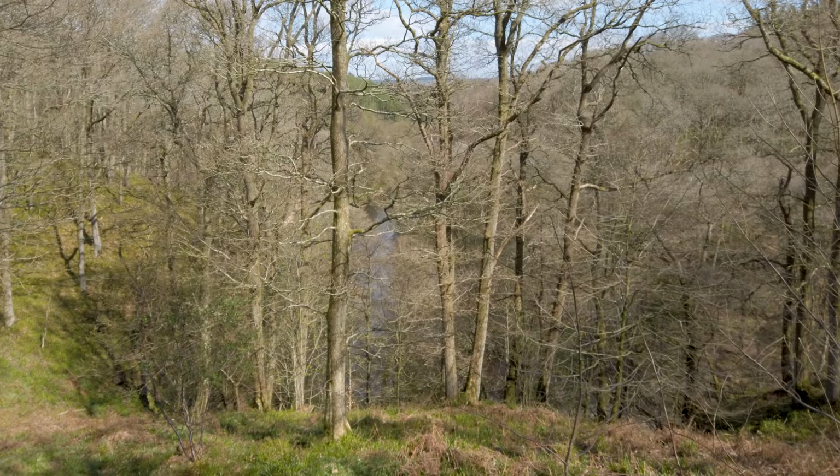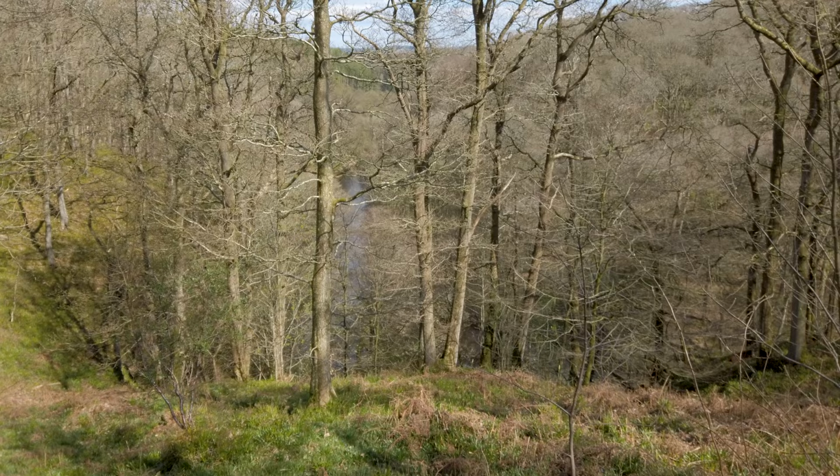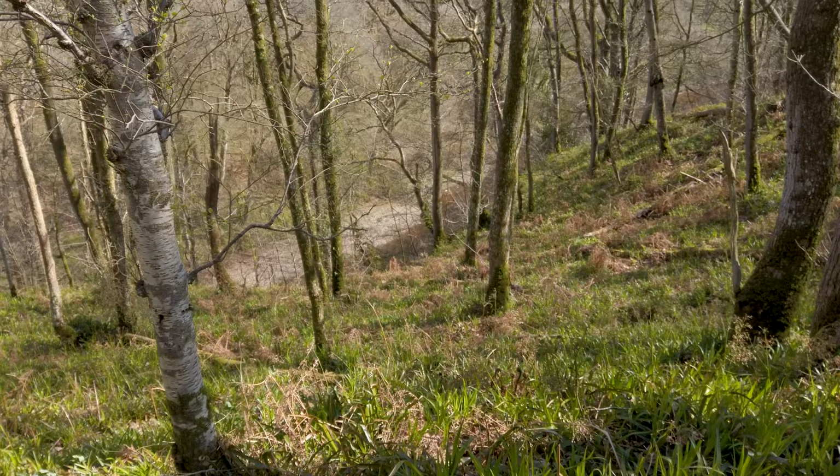I may be wrong, but I think that sandy area is the beach where I was earlier. I came quite a distance. I'm very high up. This is not what I was expecting from a riverside walk. So if you've never been, I'd definitely recommend this walk. It's lovely, it really is. Probably could have done with better light, but you can't fault it, it's absolutely beautiful.